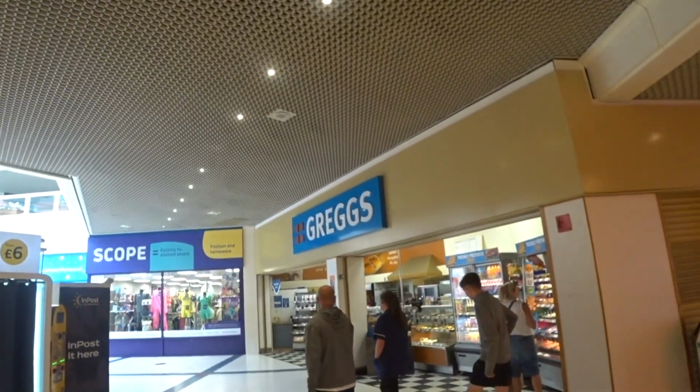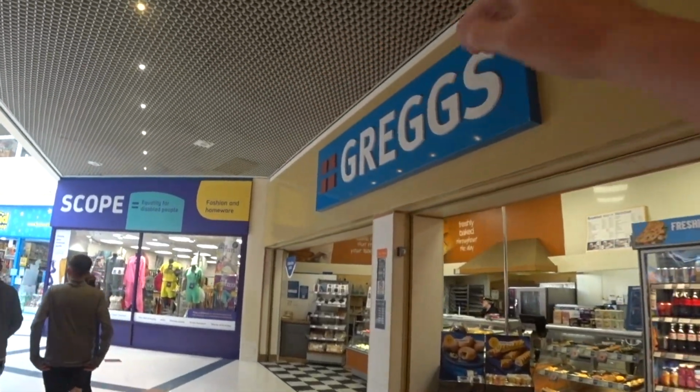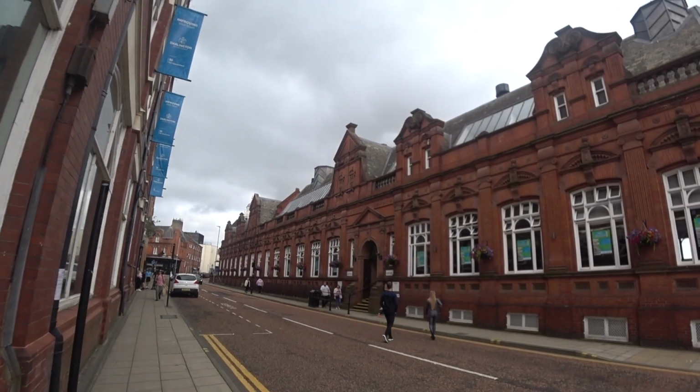If anyone's watching who's not English, Greggs is probably one of the biggest chains in the UK. You can get your sausage rolls, your pasties, your sandwiches. You see these literally everywhere, in airports, on high streets. Every town will have a Greggs, multiple Greggs. And at the side, look how grand the library is. But now I'm going to head to the car.